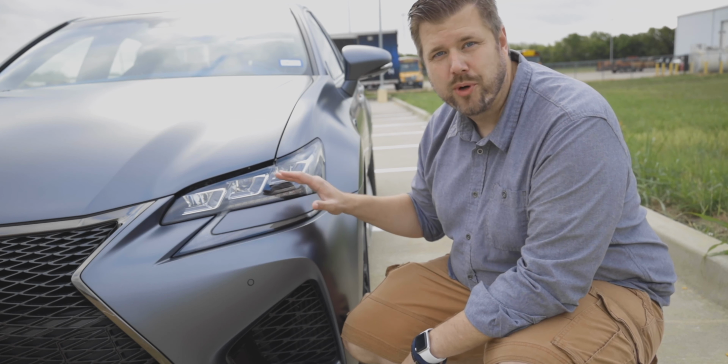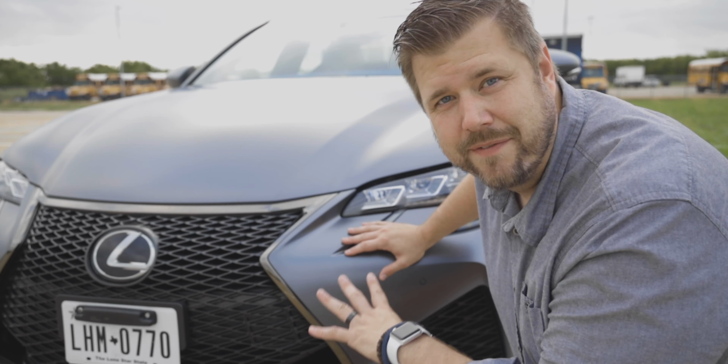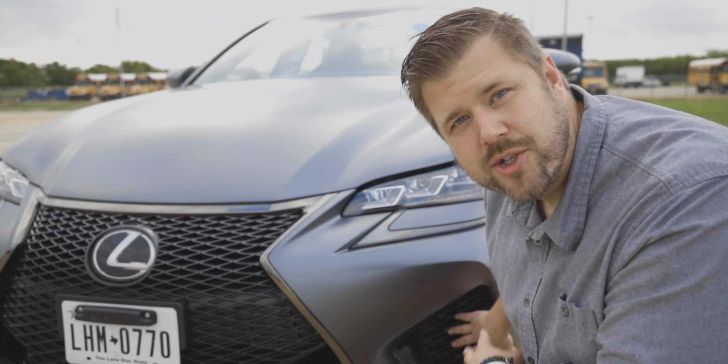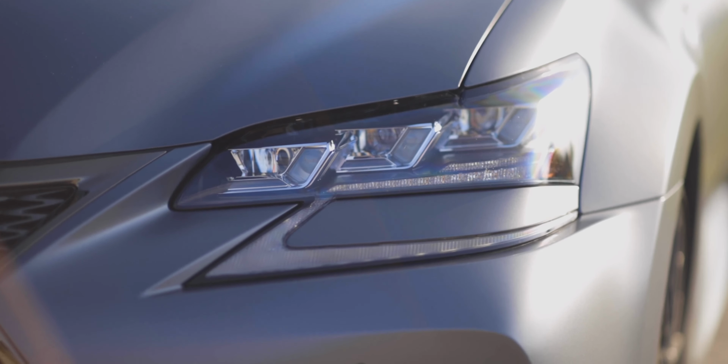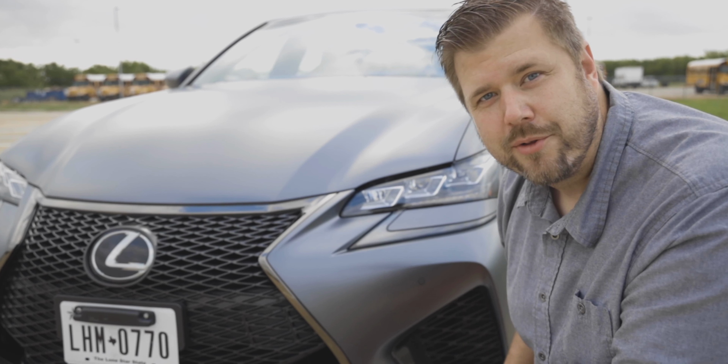Up front you get these premium triple beam LED headlights. With the Lexus swoosh, you get the massive Lexus grille with some carbon fiber trimming on the lower lip. You also get these grills right here underneath the headlights, which you can see little radiators behind there, and you get these massive openings right here in the grille for better airflow through the car.